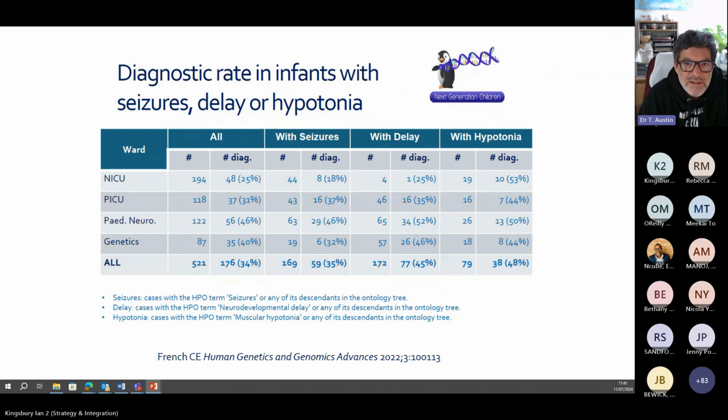Just focusing on the neurological side of things, this is looking at the diagnostic rate in infants who had presented with either seizures, developmental delay, or hypotonia. It's a bit of a busy slide. If we look at the patients with hypotonia in the neonatal unit, almost half of the patients who were identified ended up with a genetic diagnosis, which is quite significant given that with hypotonia we tended not to over-investigate during the neonatal period. They'd often go off to paediatric neurology clinics and be followed up there.